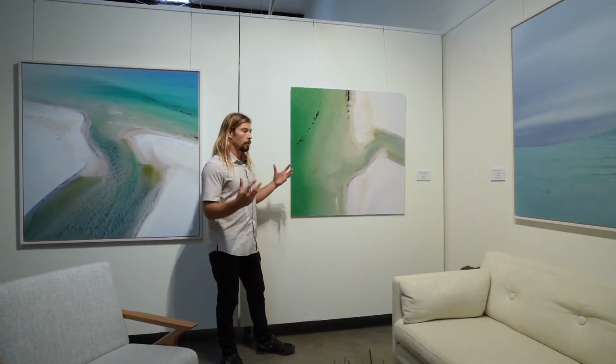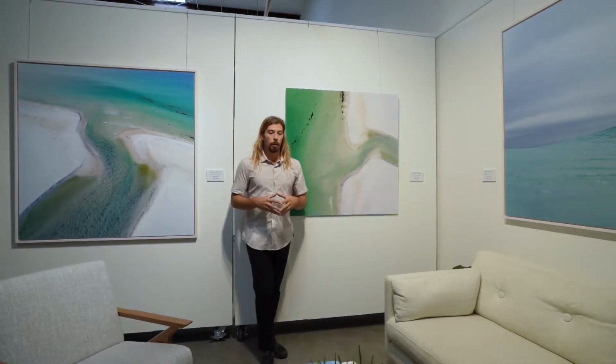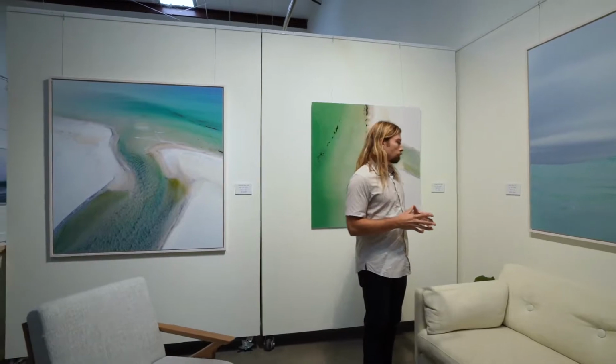And all the images here in this section, it's really all about the color. It's a kind of aquamarine turquoise color. So moving on to this piece right here.